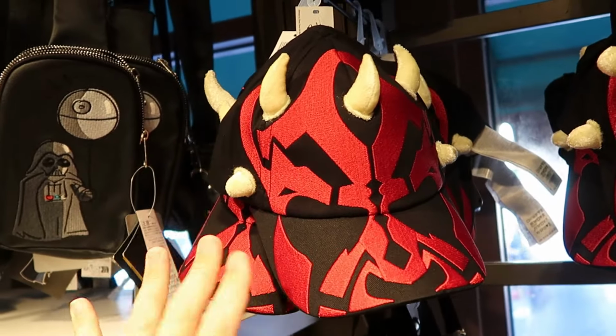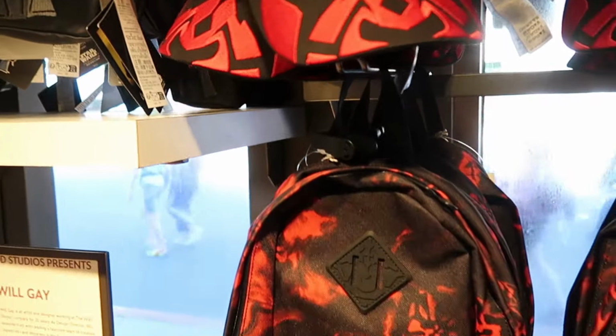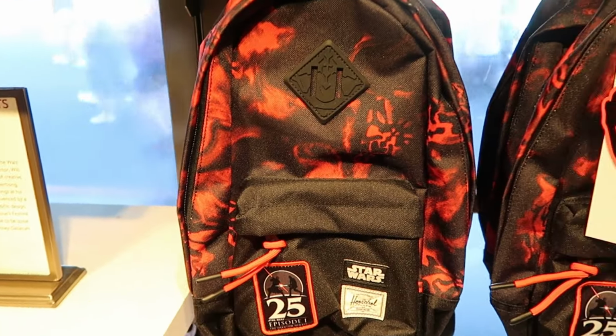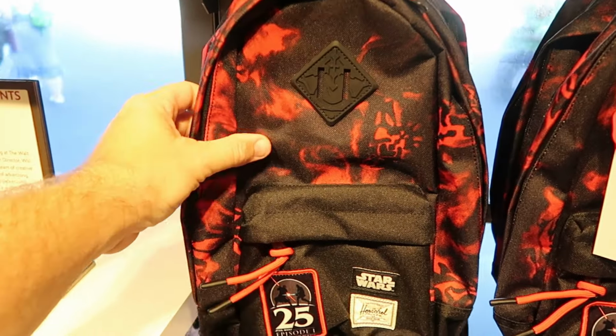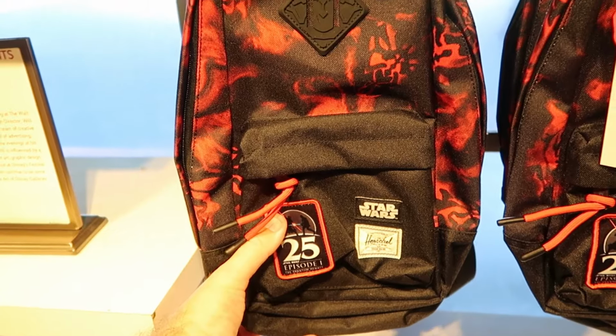Really cool, like everything is embroidered. The horns are popping out. Those are $30 a piece, and they still do have some of your Star Wars Herschel sling size bags with this very nice material. You got the patch for the 25th anniversary there of the Phantom Menace.